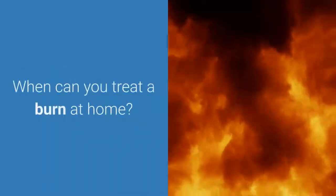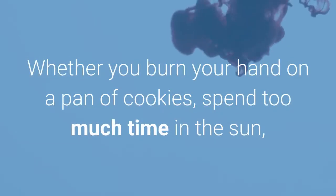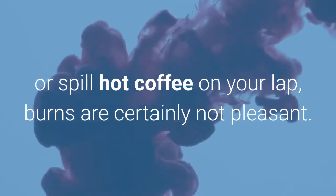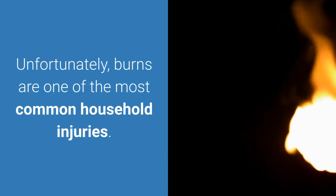Health. When can you treat a burn at home? Whether you burn your hand on a pan of cookies, spend too much time in the sun, or spill hot coffee on your lap, burns are certainly not pleasant. Unfortunately, burns are one of the most common household injuries.